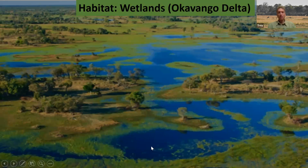Here's what that delta looks like from a plane as you fly over it. You can see water that has inundated these fields, as well as a few permanent swamps, and there's lots of islands. In fact, there's close to 150,000 islands here. And these islands are kind of desalination plants. The water will flow into the islands, and there'll be evapotranspiration on the islands, which concentrates the salt, and then the salt gets flushed out, deep underground, and that keeps all of this water fresh for the animals there.